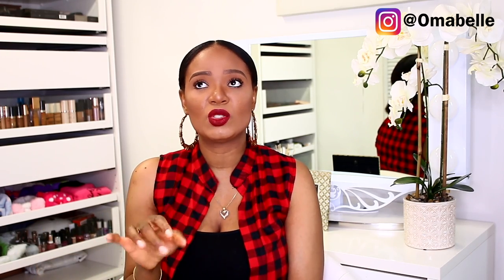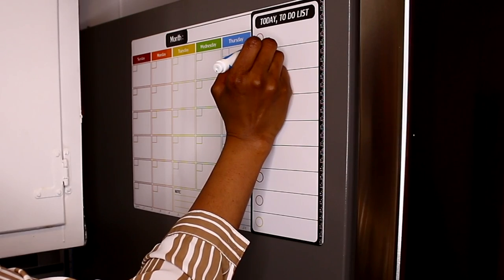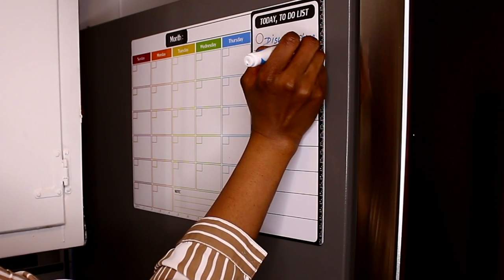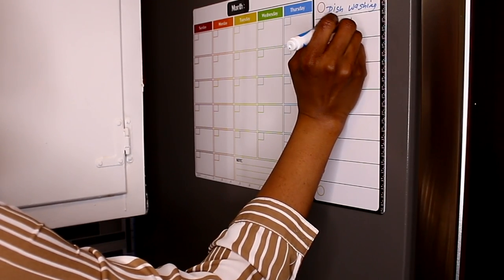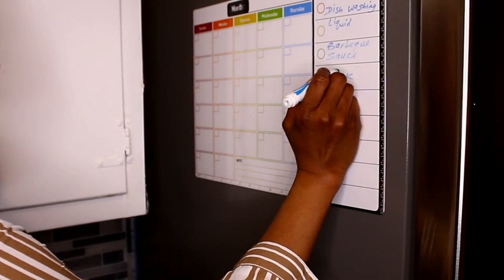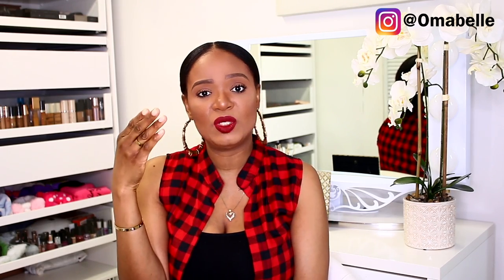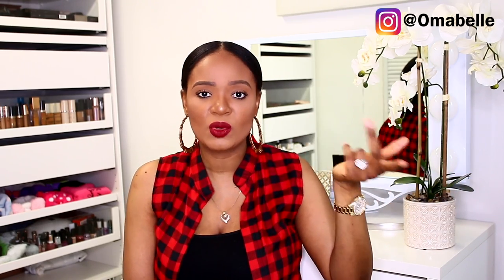So what I love to do, I actually purchased this particular thing, you guys see me writing on it, on Amazon. It's kind of a to-do list magnetic board that I just paste by the side of my refrigerator, and then as anything runs out in the house, I just write it there. You can do your to-do list on this particular paper, or you can write your groceries that run out. Like for me, I like to put everything down as I run out of things. Maybe there's no more dishwashing detergent, I write it down. I don't have milk anymore, I write it down.